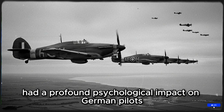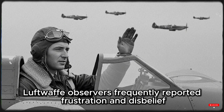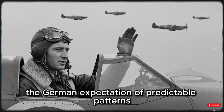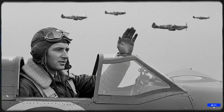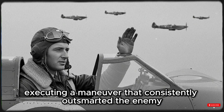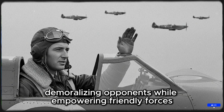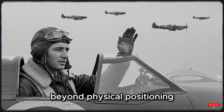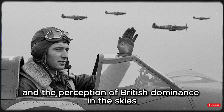The formation trick had a profound psychological impact on German pilots. Luftwaffe observers frequently reported frustration and disbelief when British squadrons shifted formations mid-engagement, avoiding attacks with apparent foresight. The German expectation of predictable patterns was repeatedly challenged, causing hesitation and miscalculations. For RAF pilots, the technique reinforced confidence and morale. Executing a maneuver that consistently outsmarted the enemy bolstered a sense of control in chaotic air battles. This dual effect, demoralizing opponents while empowering friendly forces, magnified the tactical value of formation flying beyond physical positioning. It became a force multiplier, shaping both the conduct of aerial engagements and the perception of British dominance in the skies.